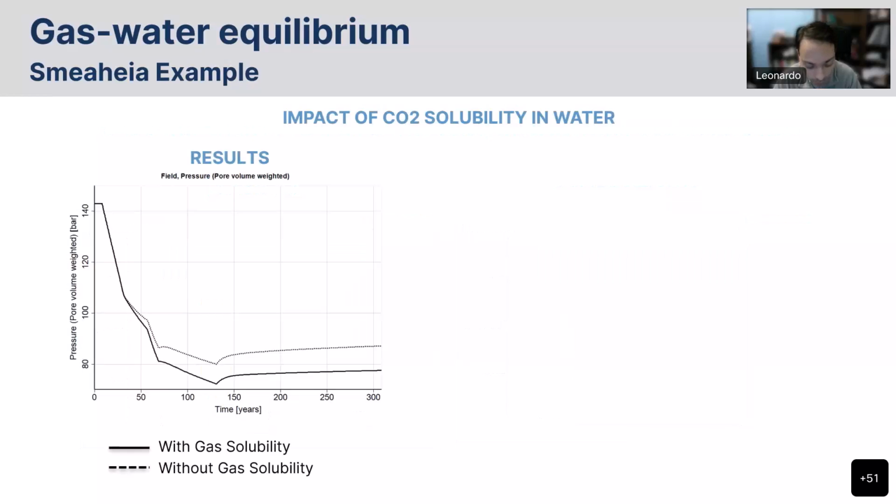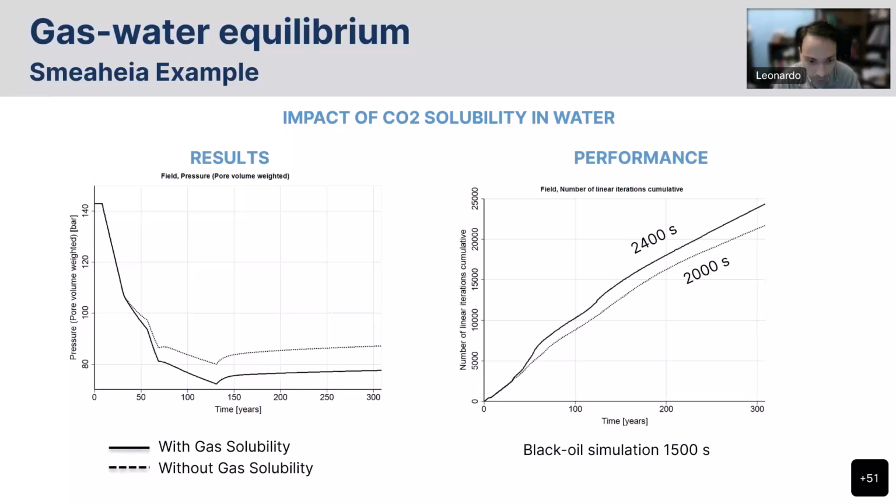What I want to show here is also a comparison of solubility and no solubility in terms of the result itself of the simulation. So what we see here is the evolution of the average aquifer pressure versus time, with or without solubility. So there is a difference. And this is the performance.